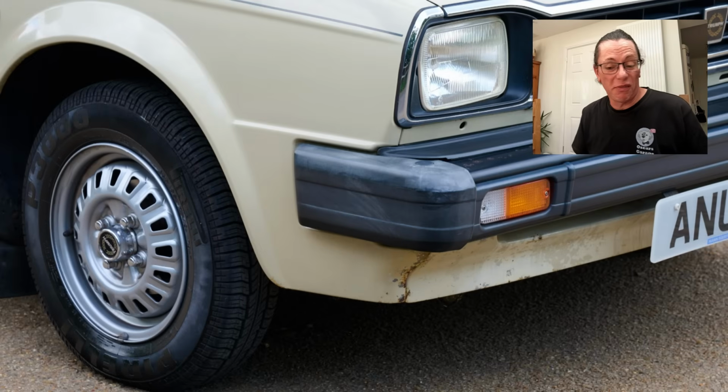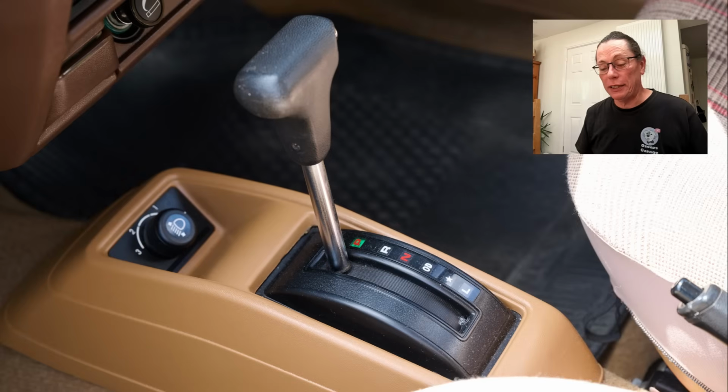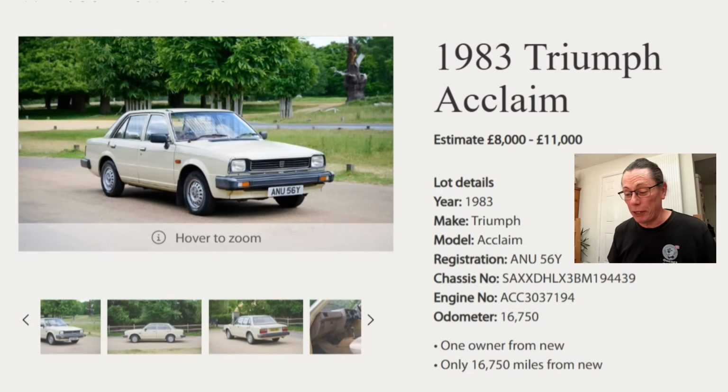I thought £4,000 car at best, 4 to 5. It was estimated at 8 to 11. I just don't think there was any way it was ever going to hit that. At auction, it did actually reach 3,750. Yes, it's probably been loved and so on, but they're not worth that, and I don't actually see a day when they ever will be that. Sorry, Acclaim owners, I'm just being really honest with my opinion. So that one obviously remained unsold.